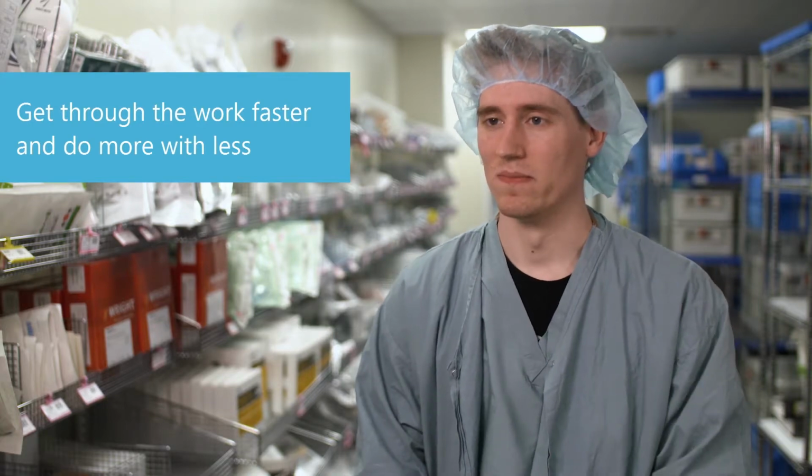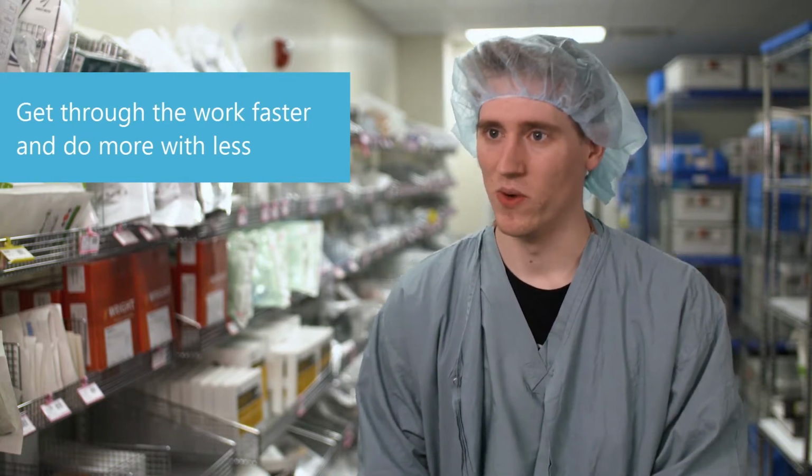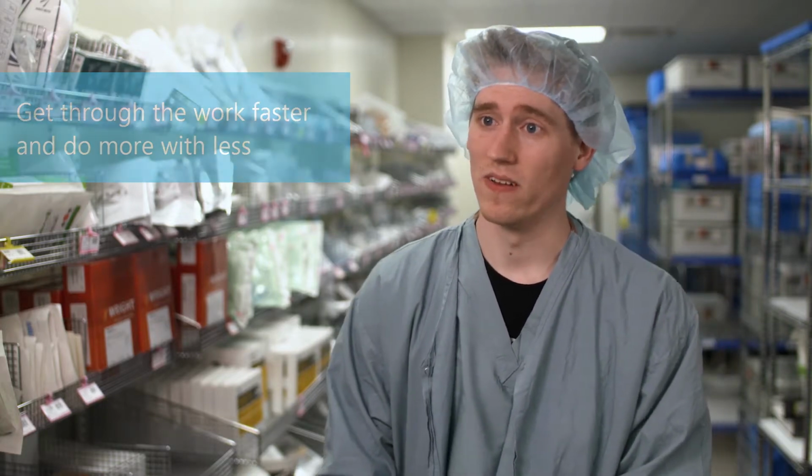Tecsys has allowed us to take simple processes, and case pick is a great example, and put that in such a way that we can speed up our everyday, get through the work faster so I can do more with less with my department. We have really solved problems that have been in the industry for 40 plus years. And we are getting to the bottom of some very important points.